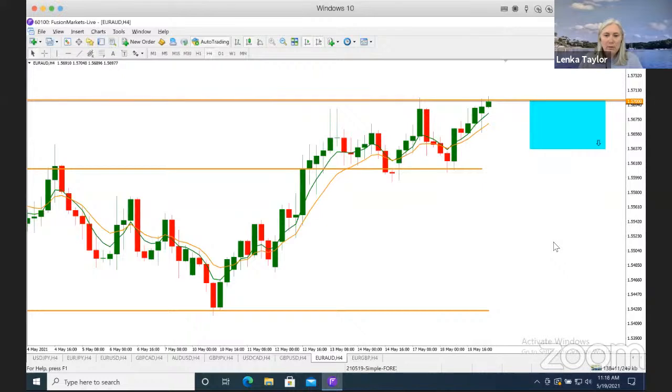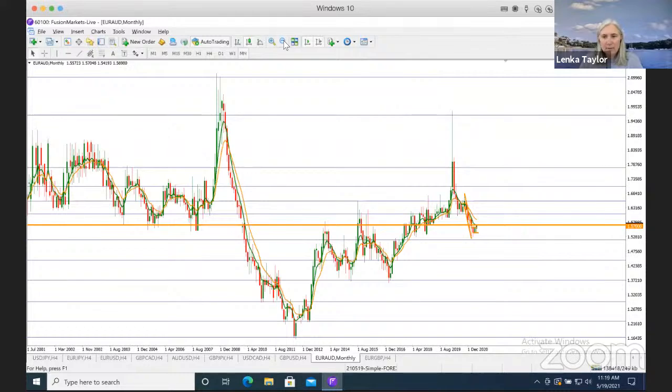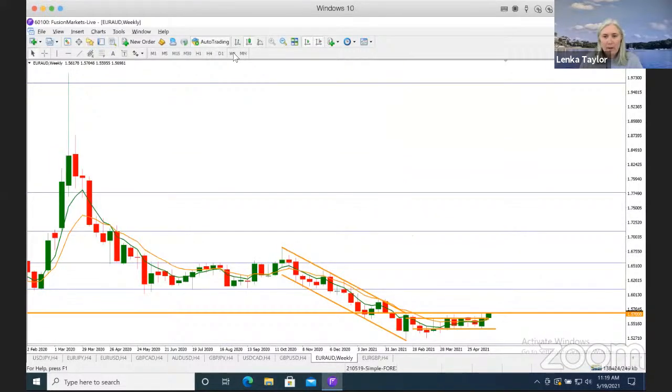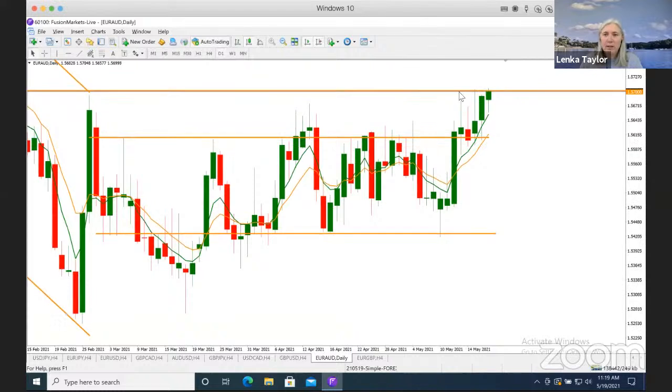So Euro AUD. This is an interesting one. On monthly, it is under that 1.57 horizontal level, and I'm looking for a short. In terms of the weekly, it's been going sideways with an inside bar, a bullish engulfing, and now going higher. I'm still looking for a short, so I'm looking for a bearish engulfing to follow. If that would happen, otherwise it's just going to keep going back up possibly. So at this point, I am looking for a short.